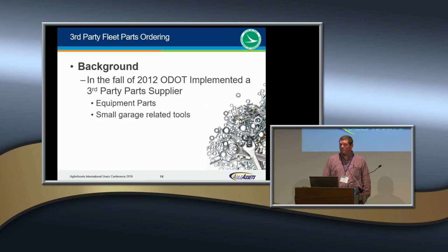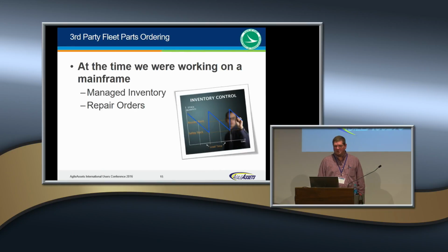So we took on the effort back in 2012 and decided to do this strictly for our equipment parts. So for example, guardrail and things like that, we still purchase those through regular procurement methods. But for equipment parts, we've gone to a third-party parts supplier. Additionally, we can do some small garage-related tools, those types of things, but it's really focused on the garages. And I'll apologize now, I'll probably say Mancon quite a bit, because that is the vendor who is our third-party parts supplier, and that's just our normal terminology at this point. So know that when I say that, that's who we're talking about.